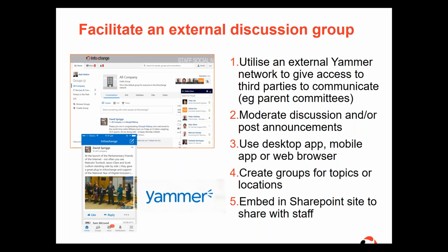So announcements and discussion. So it's not really designed for very task focused or document focused. It's more a discussion group. So we use Yammer internally for our sort of casual discussion and news. So you can create different groups, and you can use either the desktop app, the mobile app, or the web browser. It can integrate with SharePoint sites as well, which we have embedded in our intranet.